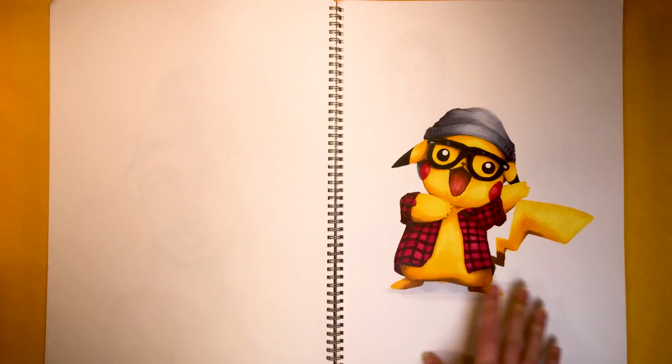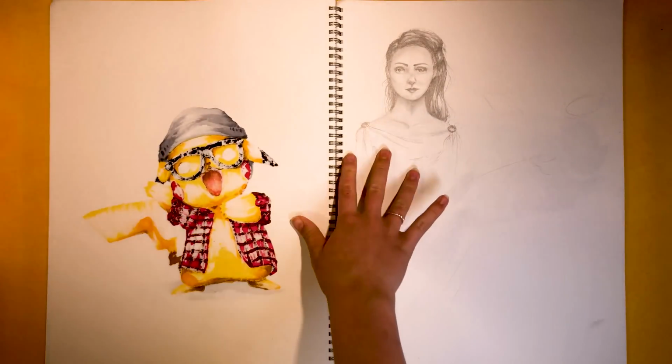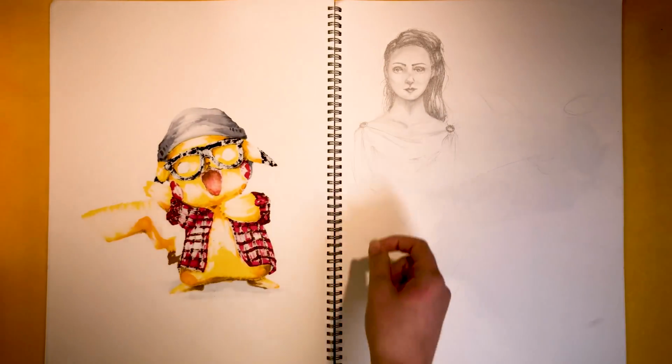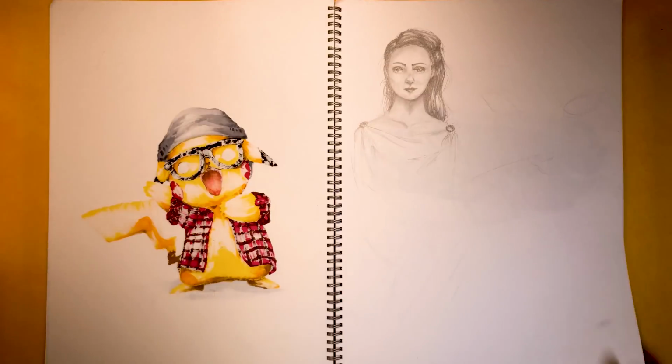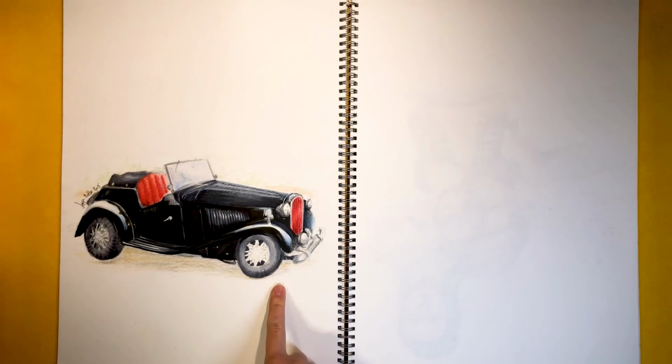Hipster Pikachu, I did this for a friend at school. Some random woman. I was obsessively using rice paper blenders for pencil. I think that's quite fun. Then, oh, why is this upside down?